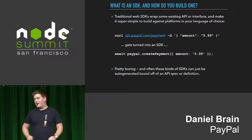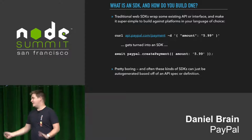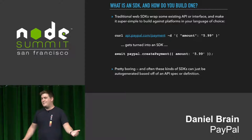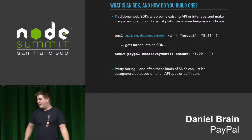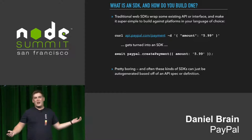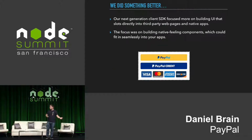Instead of having to figure out what headers and HTTP methods they need and everything, they can just call a simple JavaScript function, and you do a lot of the work for them. But that's not really very interesting. We've been doing that for years. You can really just auto-generate this code from some Swagger spec or from some API definition. We can do way better than that.